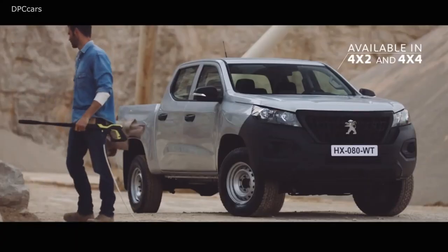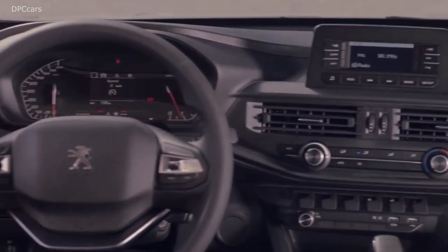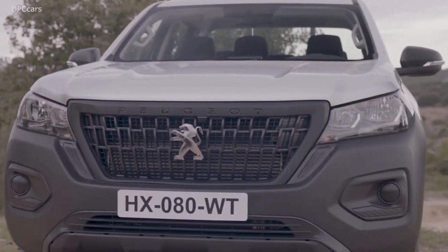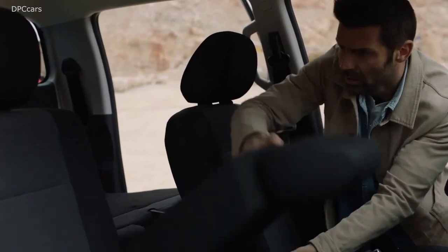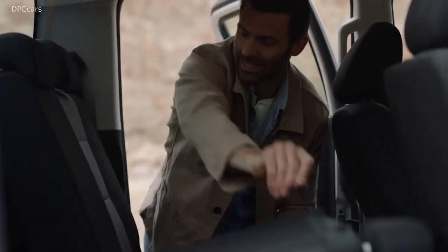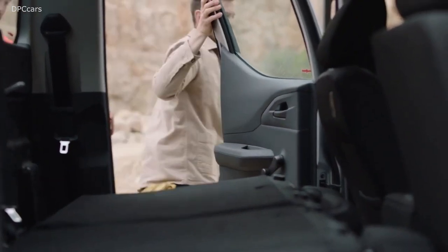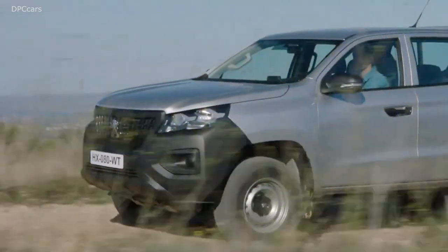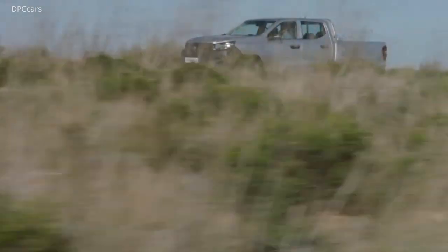If you're wondering about how much it weighs, the Peugeot Landtrek tips the scales at 1,050 kilograms, which is 4,300 pounds in double cab form with rear wheel drive, regardless of engine. The 4x4 double cab with the manual weighs 2,030 kilograms, which is 4,475 pounds, whereas the 4x4 double cab with the automatic is the heaviest of all at 2,060 kilograms, which is 4,541 pounds.